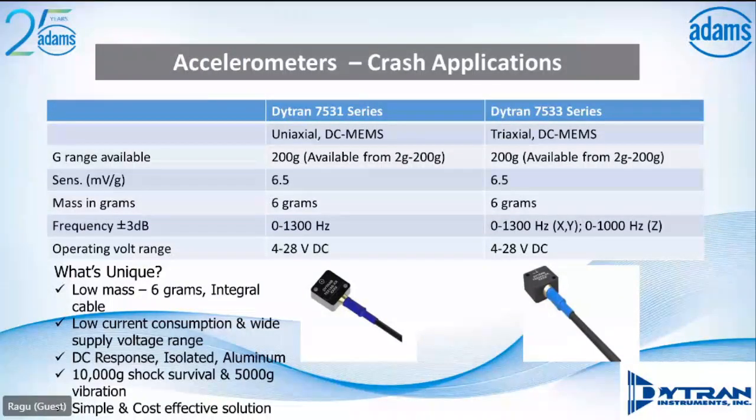And what's unique about it? It's low mass, 6 grams, with an integral cable, consumes low current, and is isolated with an aluminum enclosure. It will withstand 10,000 G shock and 5,000 G vibration, and it's a simple and cost-effective solution for crash applications.